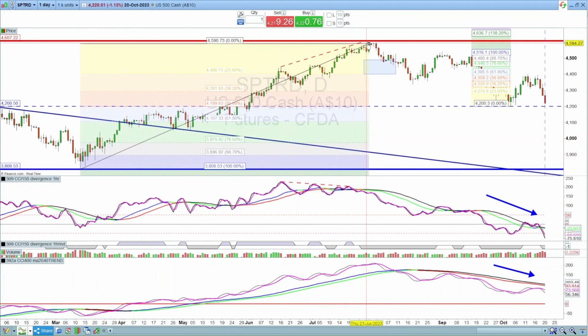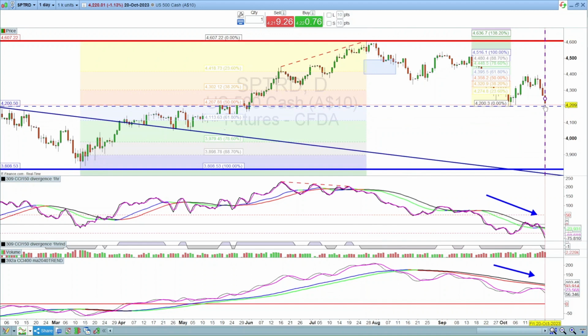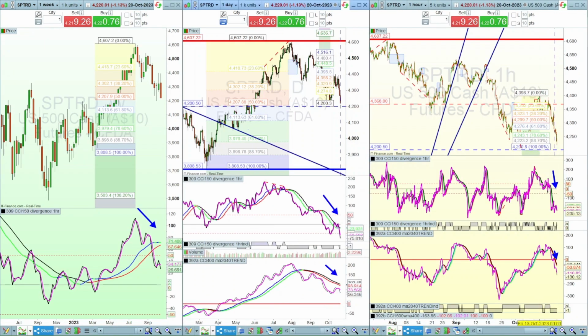If I draw one from that low to that high, you can see there it's currently sitting at the 50% level, and it could always bounce off this 61% if it breaks through this support. Otherwise, if it breaks below the 61%, we're going to see much further declines on the daily. So I'll keep an eye on it, let you know how it goes in the coming days and hours.